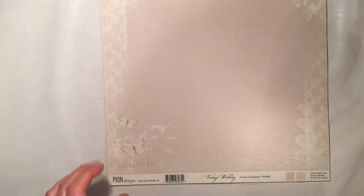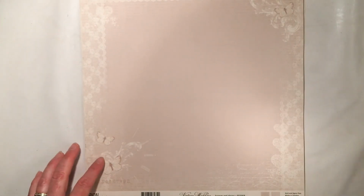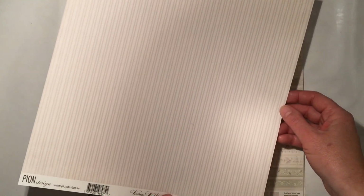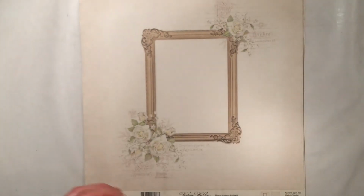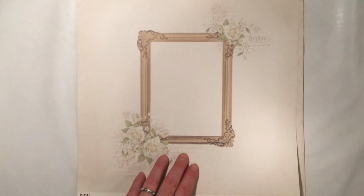So these are then the larger pages. So these will be great to use as a background. So all the smaller ones you can use on top of this, at least if you want to make a large album, like an A4 album. So these are the double-sided papers. This again is one with the strips that has a nice back as well. This is the one with the large frame.